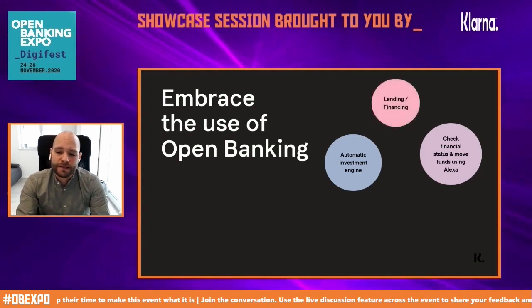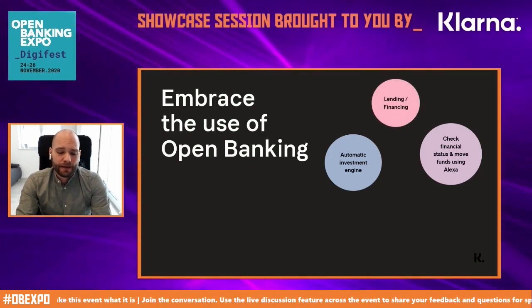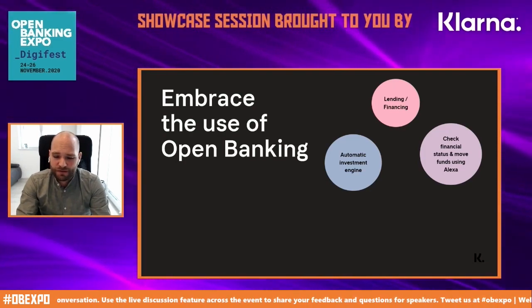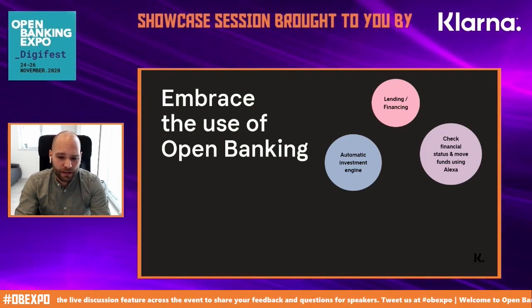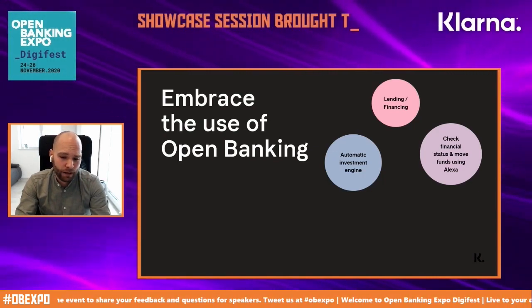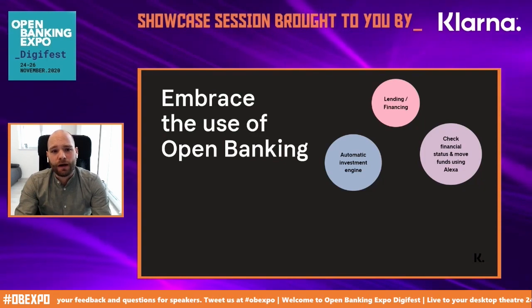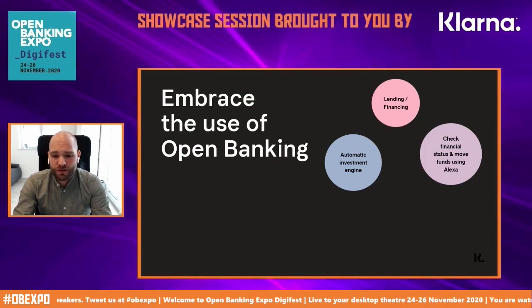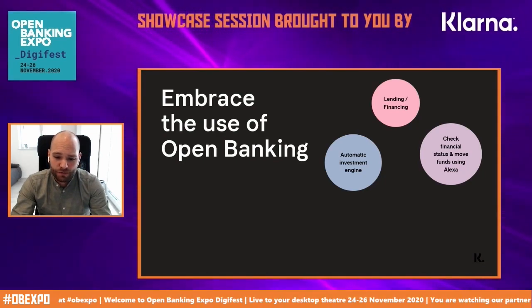Another one is obviously lending in the financing space. Just as mentioned with Corona, it's very important to take a different angle on how we look at a customer's financial situation, and open banking can definitely help you here to not only get a fair offer to your customers, but also to mitigate the risk for companies who want to provide the loan.